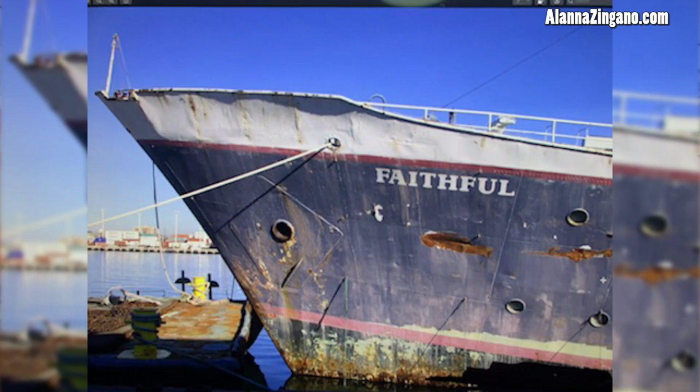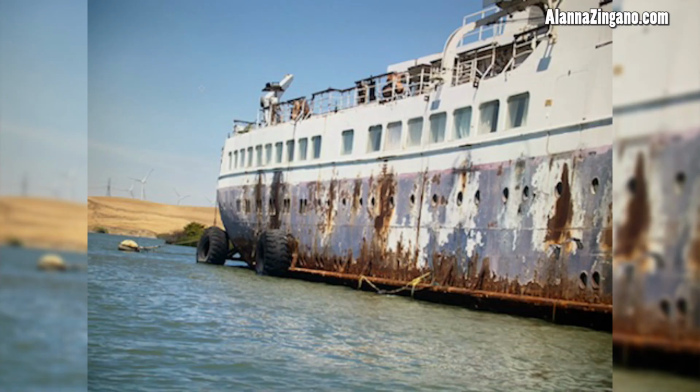But I needed some backstory. I knew nothing about the boat. On the side of it, it said Faithful. And I couldn't find anything online about any ship named Faithful.